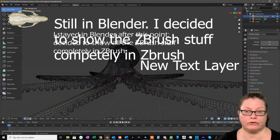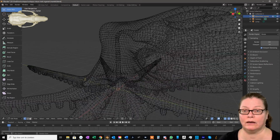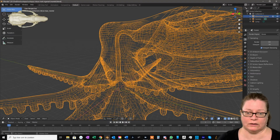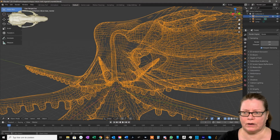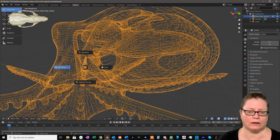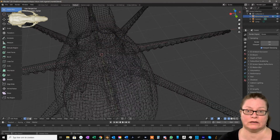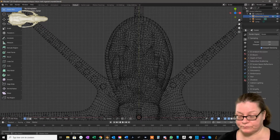Once into Zbrush, I started working on the intestines at first, because those are the main objects within the mantle, and those are actually the stuff the mantle is built around. So I started working on the digestive glands, the hearts, the gills, and the ink sac, and so on. You can see it here in how I made the model in Zbrush.